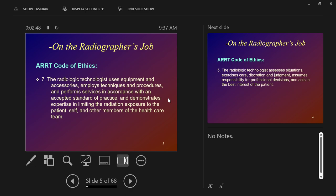So this is from the ARRT Code of Ethics. This is number 7 in the Code of Ethics. So you can read from your Code of Ethics or you can read right off of here. But it says the radiologic technologist uses equipment and accessories, employs techniques and procedures, and performs services in accordance with an accepted standard of practice. So we're trying to adhere to some standard of practice.